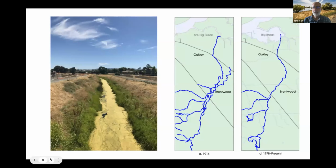So if you look at the image in the middle, that is the channel planform, and these are all graphics that are in the report, of Marsh Creek in 1914. And it didn't just have one channel. It was a braided channel system, very common of ephemeral creek systems.